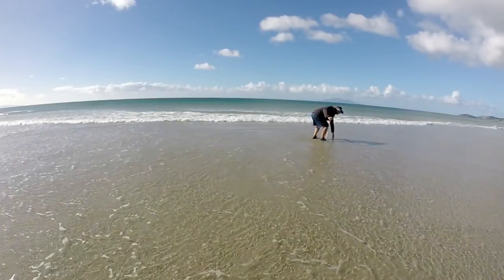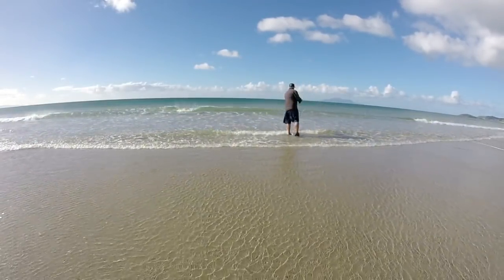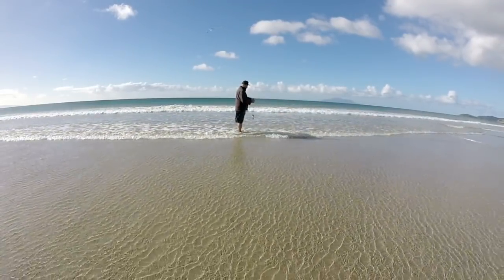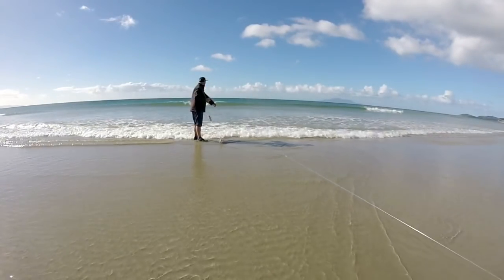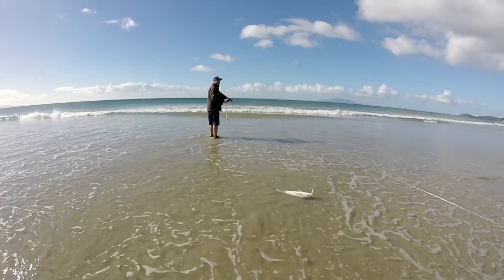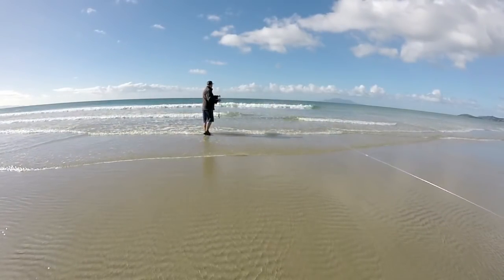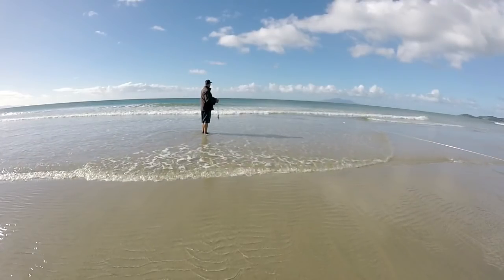A lot of hooks are coming in now, pretty much with bait on. I can feel a kawai, looks like a kawai there. They've all pretty much got bait on them, untouched. Got a kawai there. Still got their bait, which is a bit of a bummer, so not too sure. Don't know if we were too far out.